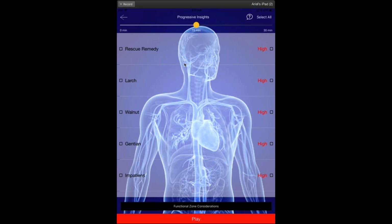And if you've ever taken Rescue Remedy, it changes your whole outlook on life. So I think that's really great. And we can just run the energy of Rescue Remedy. That's the idea of these remedies, is to just run the energy for them. You don't have to go out and buy all of these.